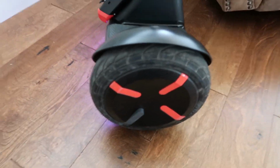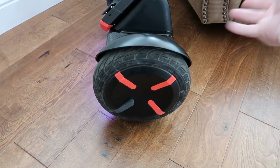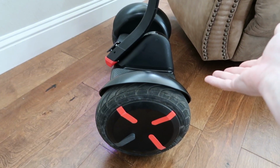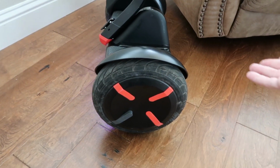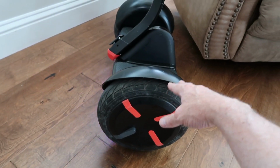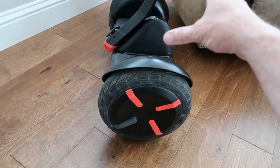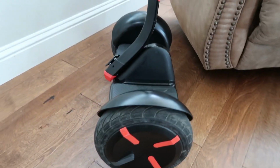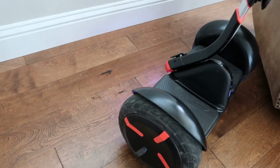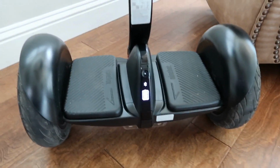So just some basic facts. Again, 28 pounds, range of approximately 13.5 miles. And I think that they probably rate that at maximum weight. Now this will take up to a 220-pound rider. I'm significantly under that, so it's estimating that the range is going to be much better than 13.5 miles. I've ridden this around a little bit today.